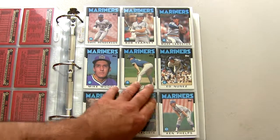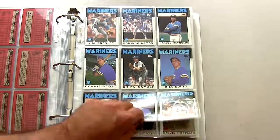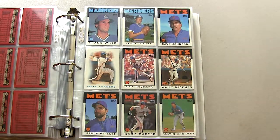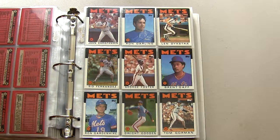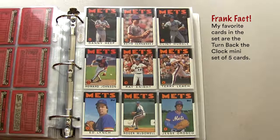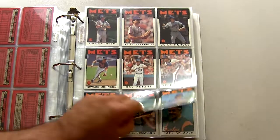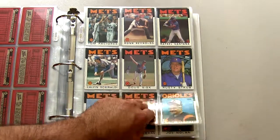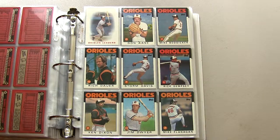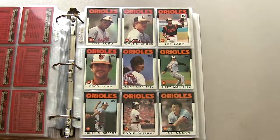So we see Mark Langston. Langston was a good strikeout pitcher back then. Harold Reynolds. There's a Harold Reynolds rookie card. On to the world champion New York Mets of that year. My New York Mets. Dwight Gooden. George Foster, Lenny Dykstra's rookie card. There's Keith Hernandez, Jesse Orosco, Mookie Wilson, who we all know was part of that great play, I should say unfortunate play, with Bill Buckner in the World Series.